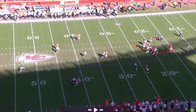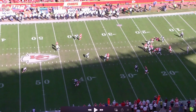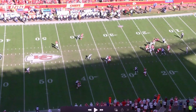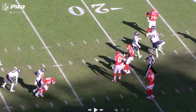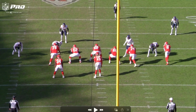It took a long time, but the pressure ended up occurring not because there was some breakdown in the offensive line, but because of A, time, and B, Mahomes' position. Drifting around allowed defenders to get free shots at him, and ultimately he was sacked. You can see it from the end zone view back here.